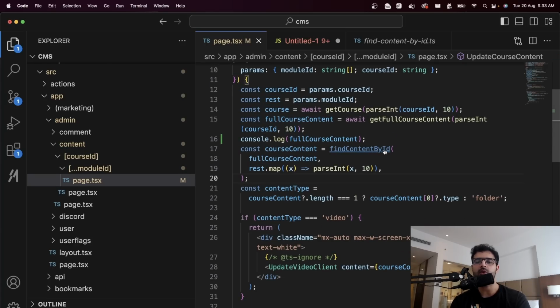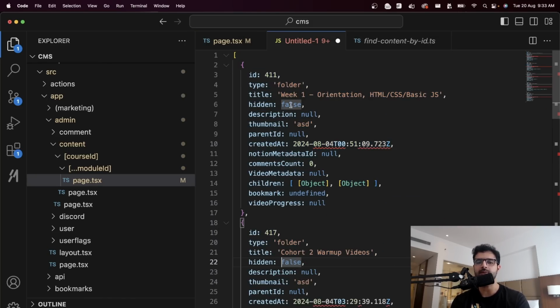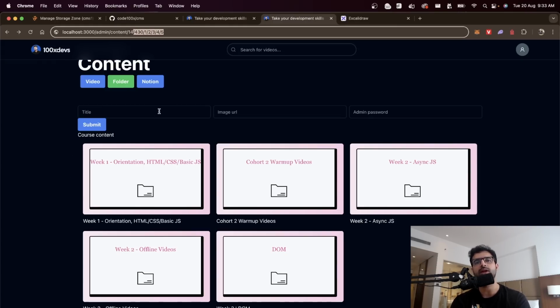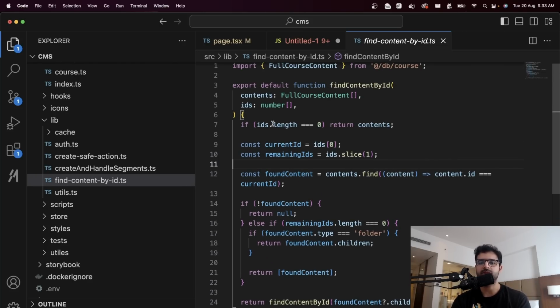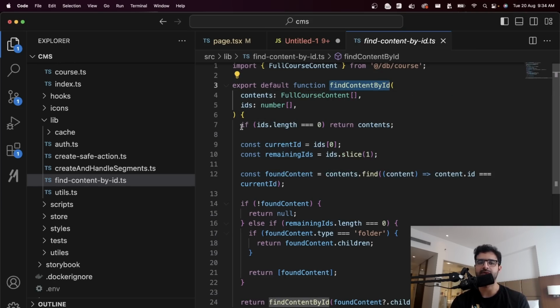And what should find content by ID, as the name suggests, return? Given this full course content, given everything over here, find me the content. Maybe it is this child. Maybe it is a child of the child of the child. This can have a very recursive structure, right? A folder can have a folder, can have a folder, can have a video. So what does get content by ID return? If you look at it, it is a recursive function which first checks, is the folder empty? Is the IDs empty? Which means, have you reached the right folder? This is a recursive function, which is why there's this top level check.